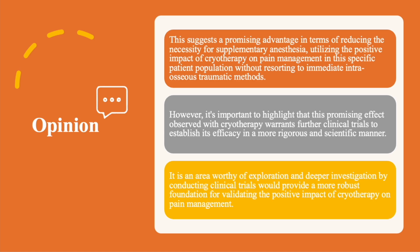In my opinion, the suggested technique has a promising advantage in terms of reducing the necessity to use supplemental injections and techniques, and utilizing the positive impact of cryotherapy on pain management, especially in this specific young population under the age of 18, without the need to resort immediately to the intraosseous method. Although it was proved to have a very high success rate, it is more invasive. And it is important to highlight that this technique needs further clinical trials to establish its efficacy.